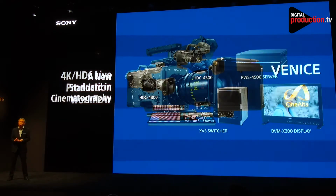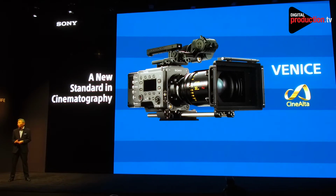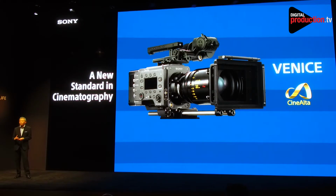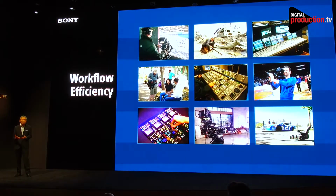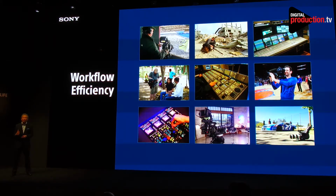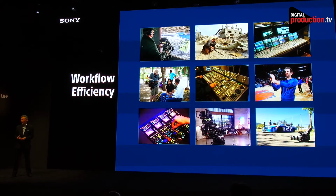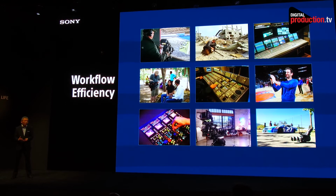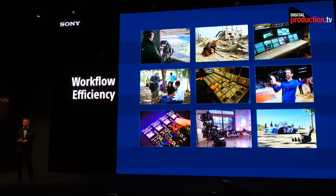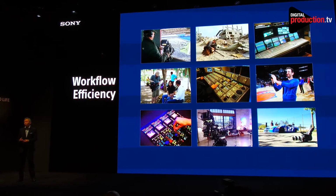Our new flagship full-frame sensor camera, Venice, is now setting a new standard for cinematographers. However, at the same time, the demand for creating immersive content is also balanced by the need for workflow efficiency. Today, media customers need to deliver content anytime to any platform in a range of different formats in high quality. They have to do all of this with fewer resources, and they are also moving content and workflow into the cloud.